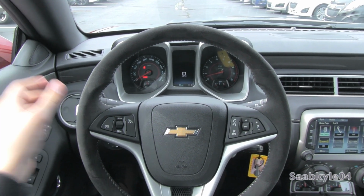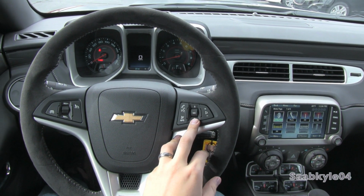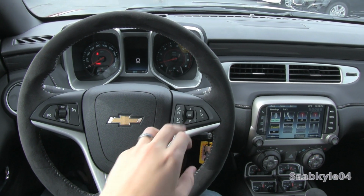As far as the steering wheel, your cruise control is located off to the left, while your radio controls and hands-free telephone controls are off to the right. You also have your hands-free voice commands.